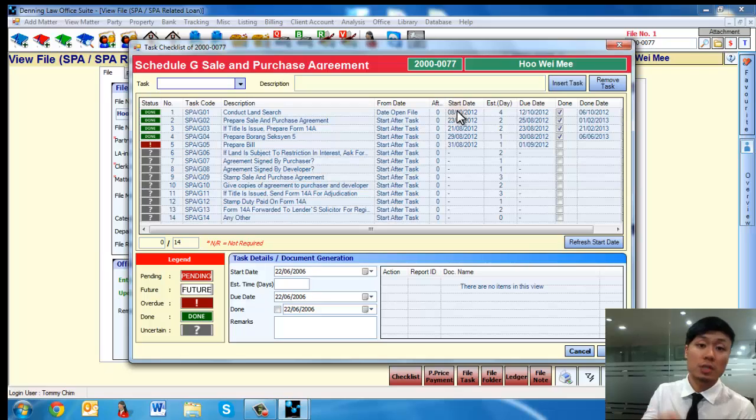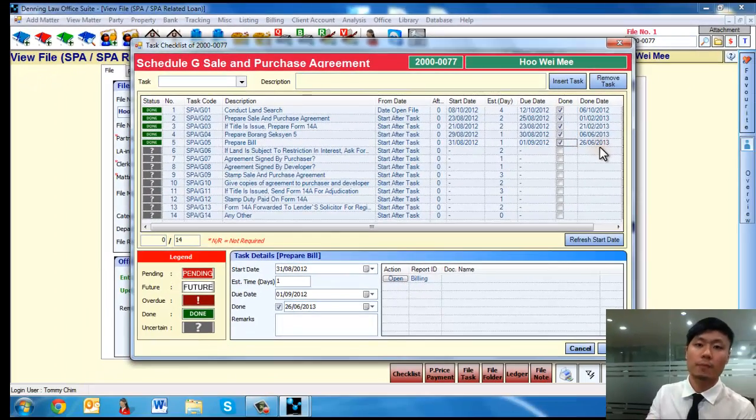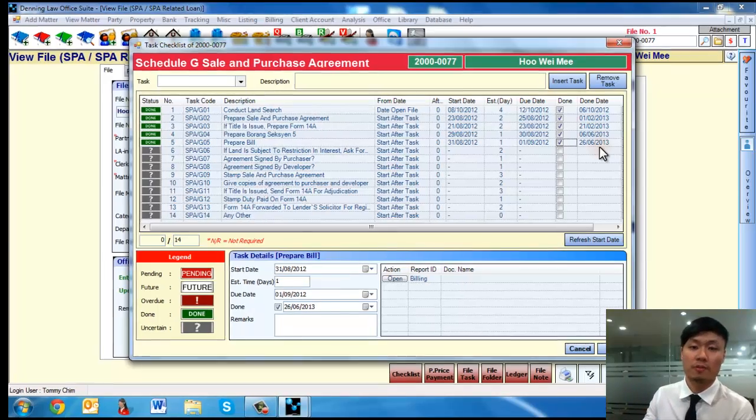The partners can also use the checklist as a KPI system to detect the turnaround performance of the file. Partners can set the start date, the estimated dates for completion of each task, and the system will automatically calculate a due date. So when the clerk clicks done, the system will automatically grab the system date and put it here to indicate to the partner when exactly this task was completed. So the partners have the benefit of knowing, are we achieving our key performance indicators.